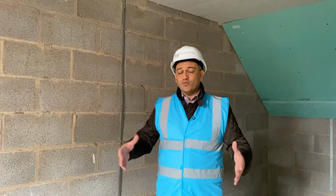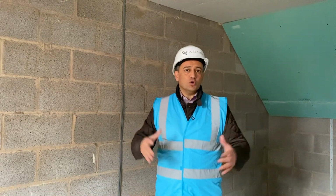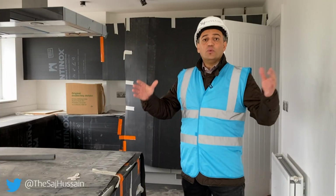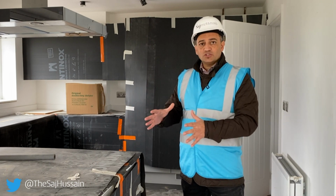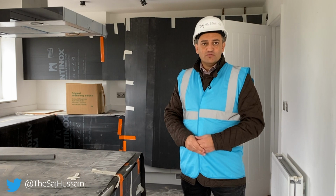Let's now go over to the house that's already been sold, that's sold subject to contract, and let me show you what we've done there. We're now back in plot 3. This is the one that's sold, and the solicitors are taking care of the legals, getting it all wrapped up to hopefully do the handover very soon.